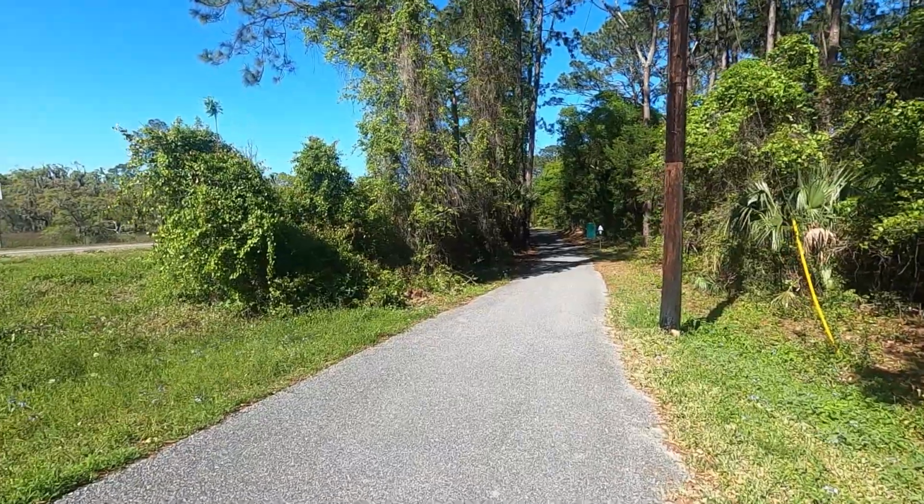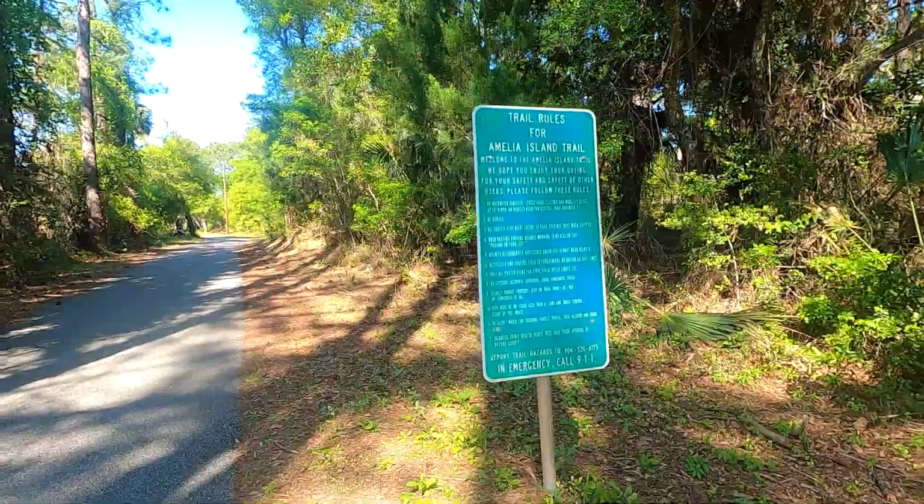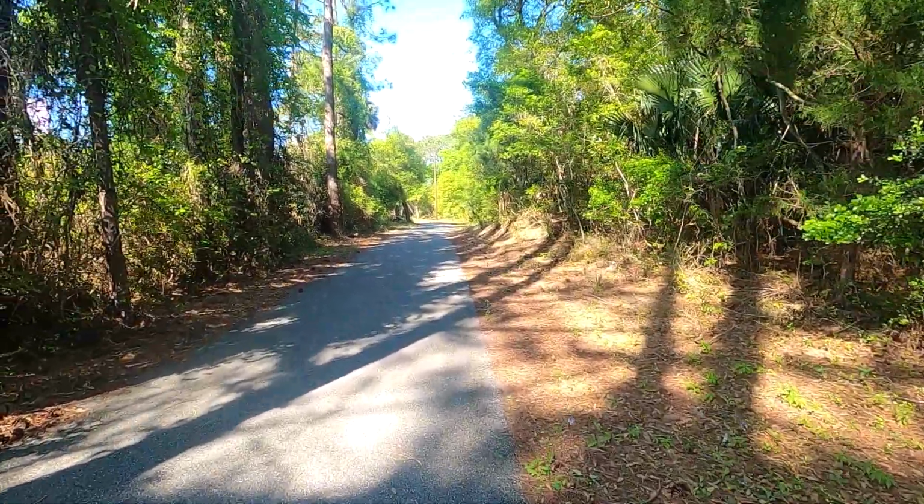First, let's start on foot and talk about the Timucuan Trail bike path. You can park at Amelia Island State Park. The charge is $2 per person and head either north or south on the bike path.